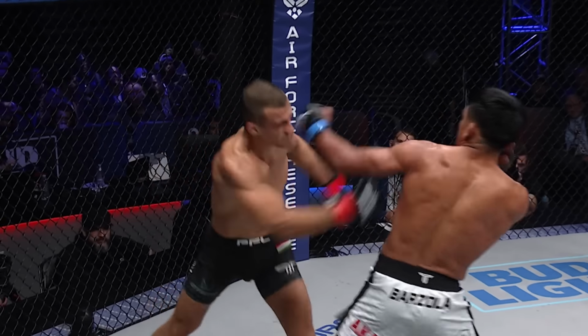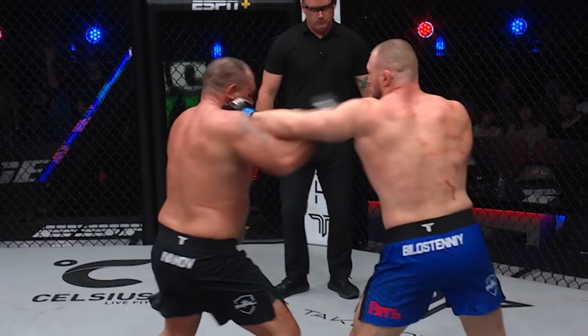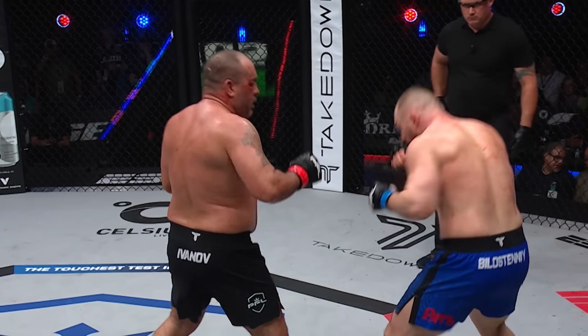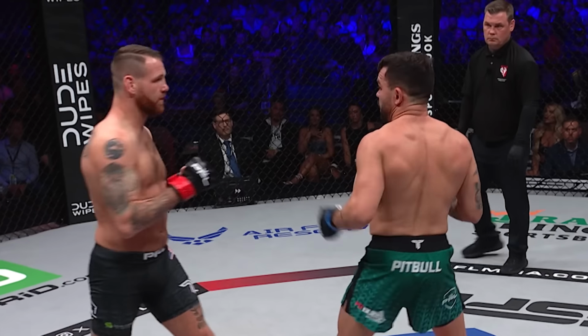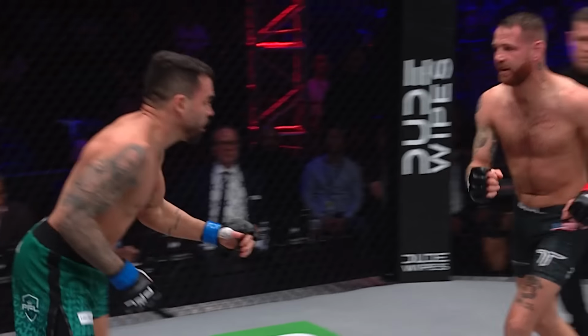Can see Barzola on the front foot here. He certainly feels like he can turn things. Oh, boy! Nice, guy. Flashing right here at the center of the Spark Cage. Collard shrugging it off, got his hands down. Right hand landed and dropped him.